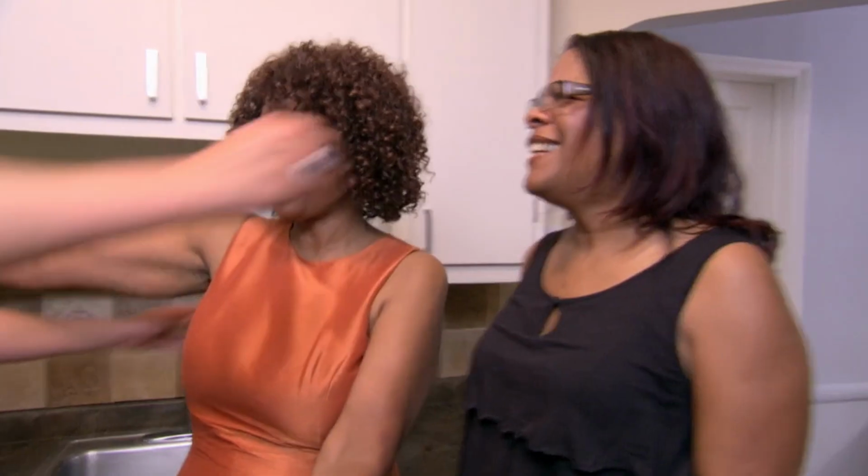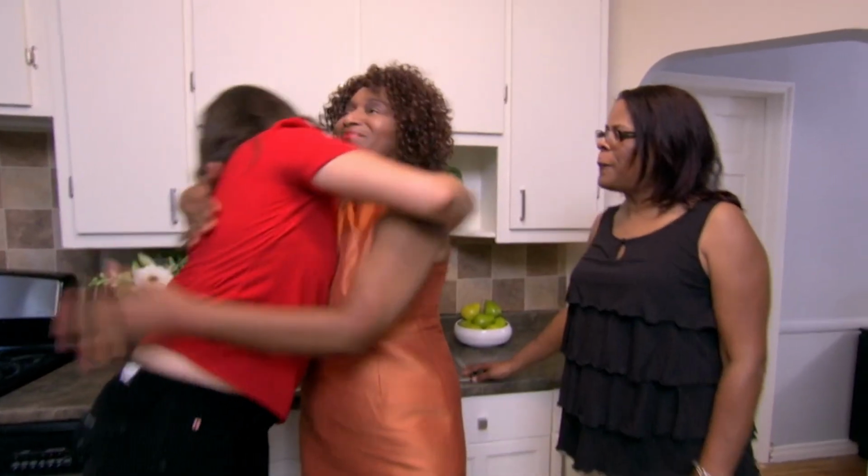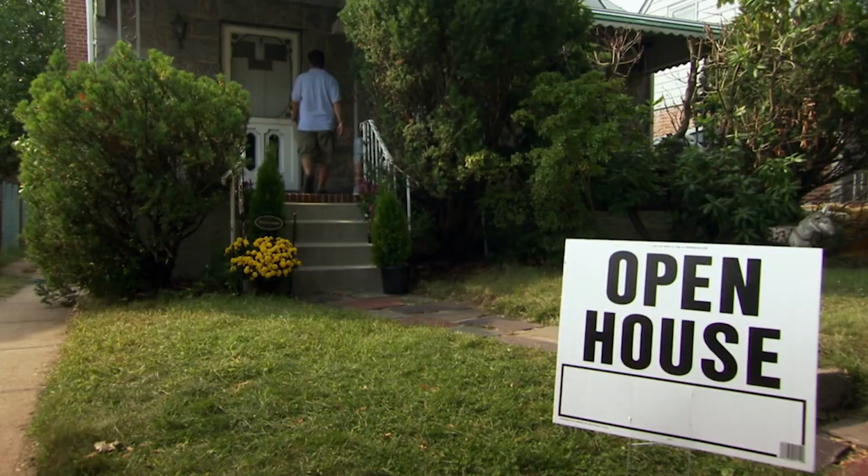I can't see anyone walking in here and saying, no, this is not the house for me. Let the bidding wars begin. Ruth, I can't tell you what a pleasure it was doing this for you. I think my aunt and uncle are saying that, you know, you really did a great job, and thank you. Now, let's see what the buyers think.